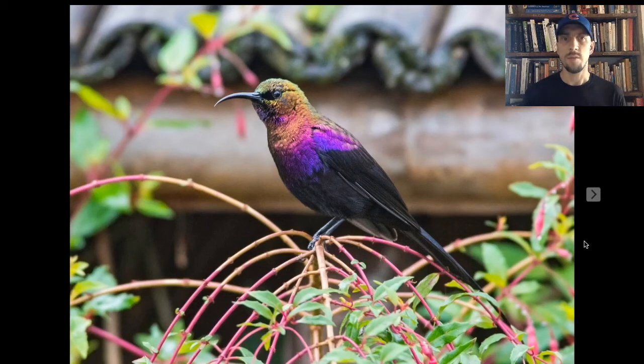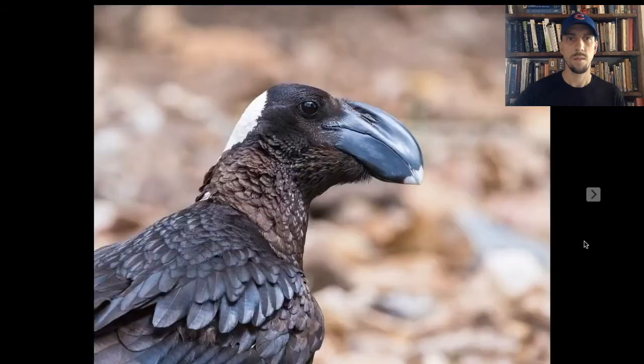It's one of the nice common species, Tacazze sunbird. We also start to see endemics. This is a thick-billed raven. And among all the passerines, about half of the world's birds, this one has the biggest bill. That's its claim to fame.